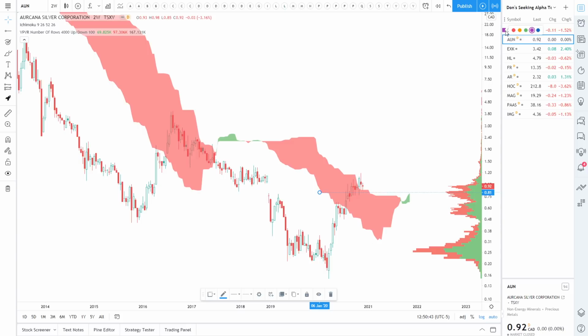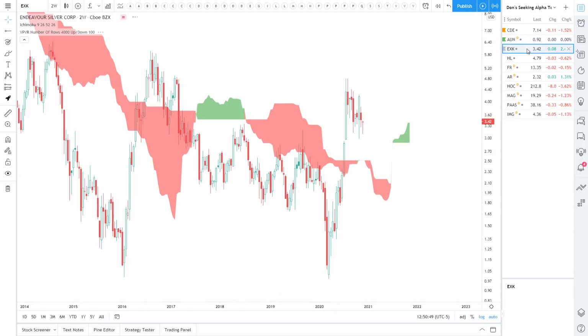I'm gonna put it green. CD, put orange, we're not sure. This one's a green, it's a go.